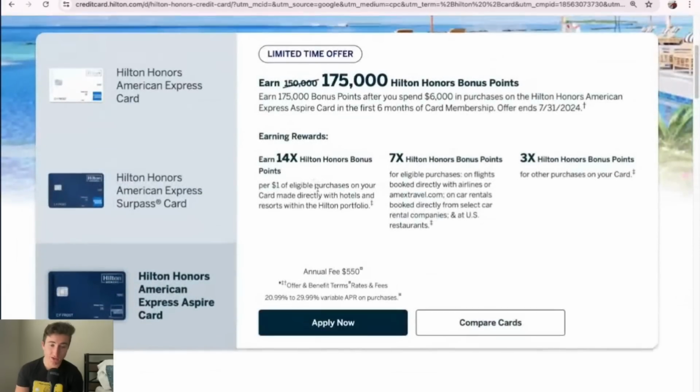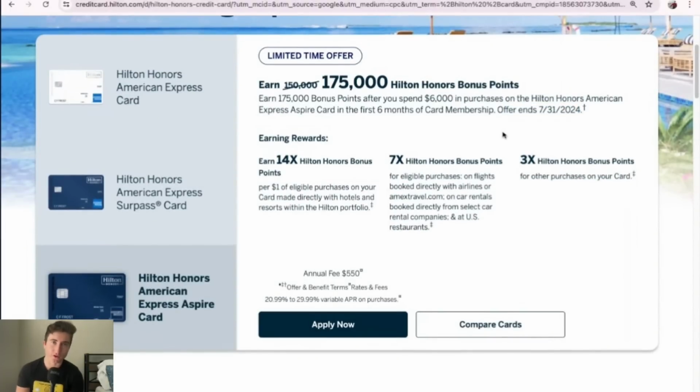So whether you get any of these three credit cards right now, because the offer ends 7/3/24, so we just have a couple of weeks before this ends, you're going to have a free night certificate to use, and I want to show you the best ways to use them.